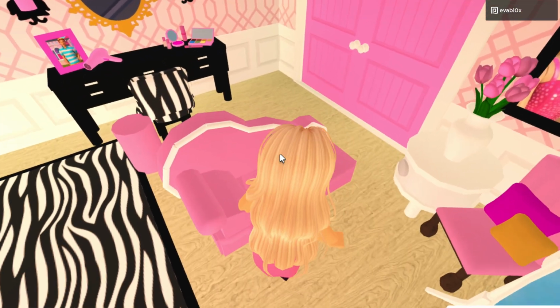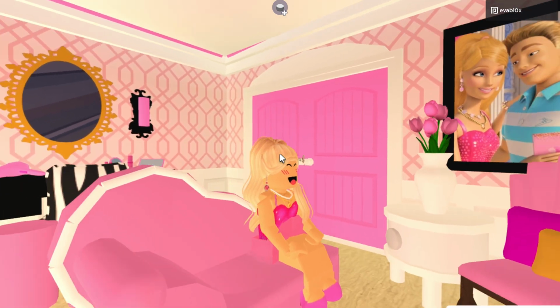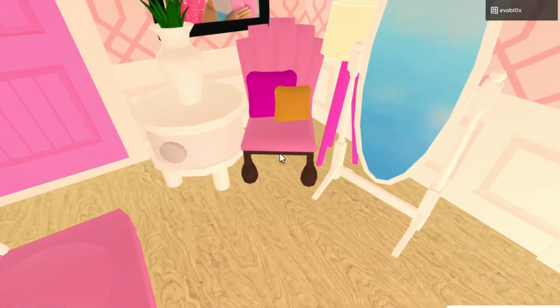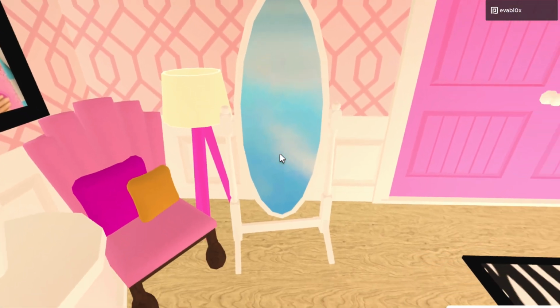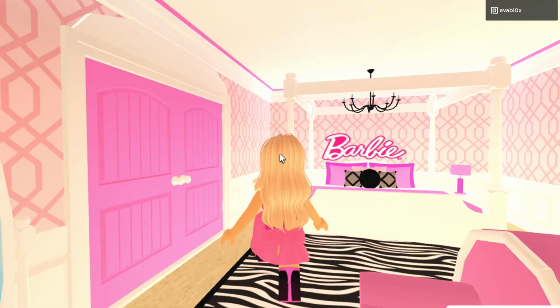Over here, we've got that chaise longue, which you can actually sit on. And then we've got the mirror, the side table, and that cute little sea chair. It's meant to look like a seashell. Well, it does in the show anyway, but that's what I tried to recreate. And then a cute little picture of Barbie and Ken at the back. But yeah, that is everything in Barbie's room.